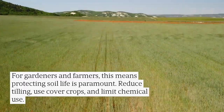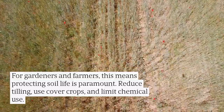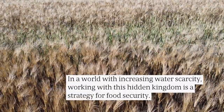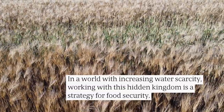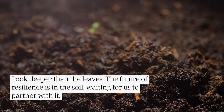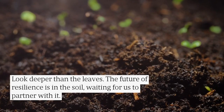For gardeners and farmers, this means protecting soil life is paramount. Reduce tilling, use cover crops, and limit chemical use. In a world with increasing water scarcity, working with this hidden kingdom is a strategy for food security. Look deeper than the leaves. The future of resilience is in the soil, waiting for us to partner with it.